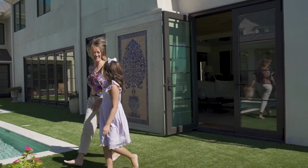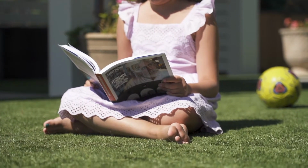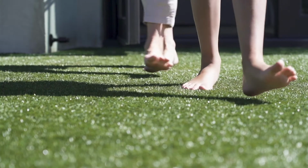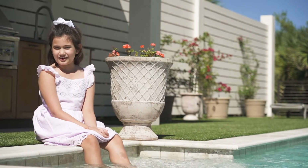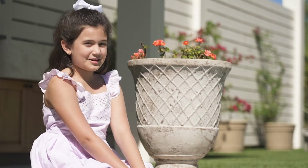When my friends and family visit, they are shocked at how natural the organic turf looks and how cool it stays. No one wears shoes on my turf. My friends and I love this turf because it never gets hot and there's no bugs. I'm Isabel and I approve this message.